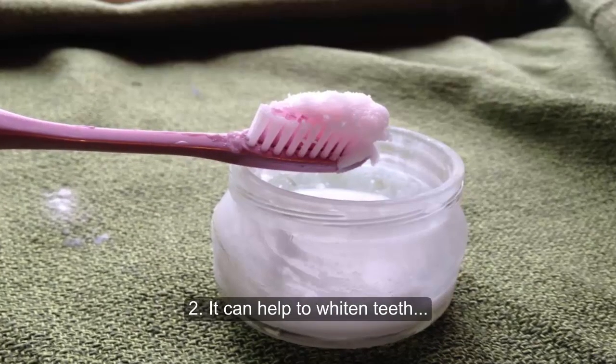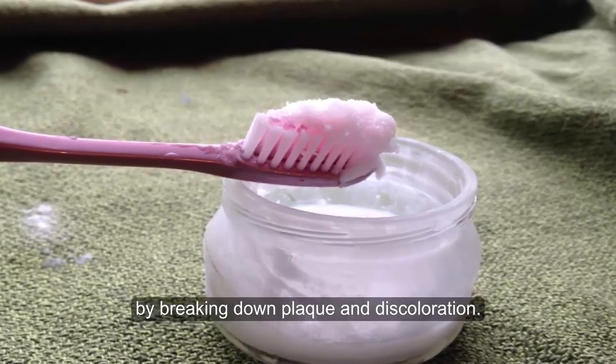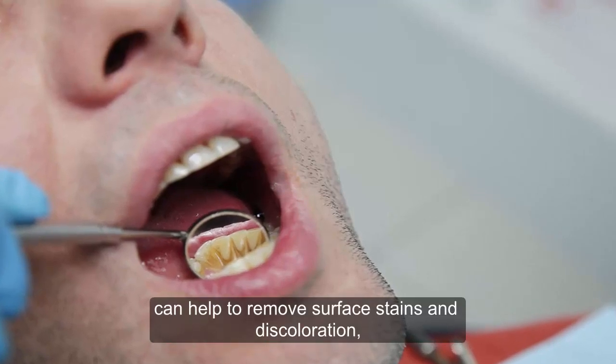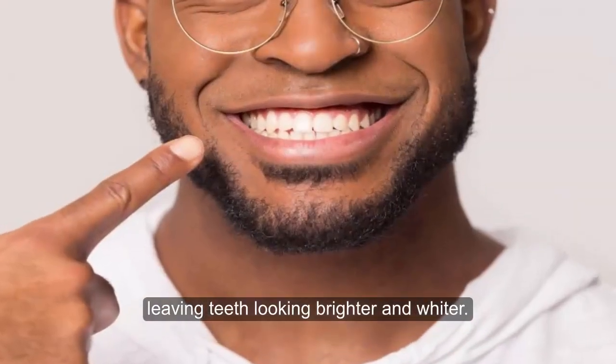2. It can help to whiten teeth by breaking down plaque and discoloration. The oil's ability to break down plaque can help to remove surface stains and discoloration, leaving teeth looking brighter and whiter.